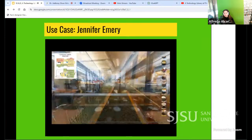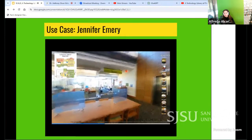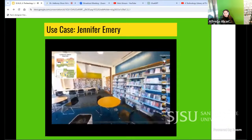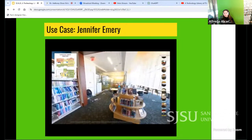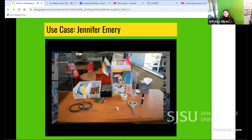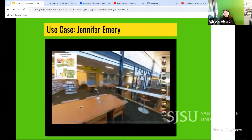And we'll go down over here, and they can also find where the elevators are. This is the teen space. The teen space could bring in youth so they can see how fun it is, and it's well lit. And then they have some fun activities, nice windows.